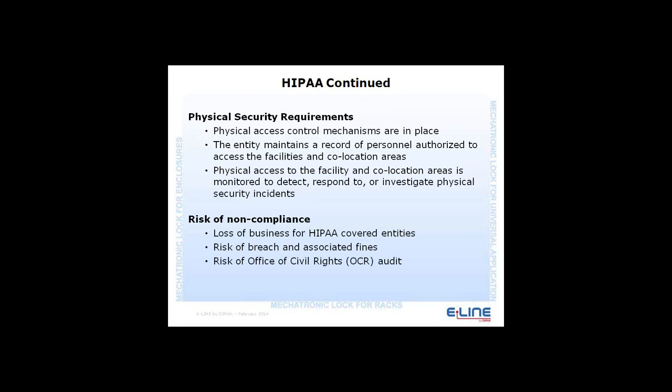So what are some of the risks of non-compliance with HIPAA? Well, you could simply lose the business of that covered entity or business associate of a covered entity. They may choose to house their EPHI at a data center that is HIPAA compliant. There's also probably one of the greatest risks, which is the risk of breach and associated fines with that breach. So if you're not protecting data following the rules that are outlined by the security rule and a breach occurs, you could be looking at some pretty hefty fines.